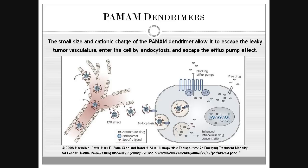Some other notable features of the PAMAM dendrimer are its small size and cationic charge. Now, as you can see here from this picture, a lot of the blood vessels surrounding the cancer cells are actually leaky or porous. So because of the dendrimer's small size, it's able to escape those porous blood vessels, and then because of its positive cationic charge, it's able to attach to the negatively charged cell membrane and then enter the cell by endocytosis. This ensures that the drugs get into the cell instead of, as you can see on the upper right of the picture, where free drugs are pumped into the cell and then pumped right back out by the efflux pump effect.